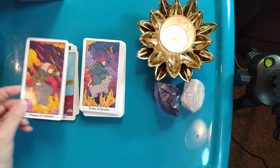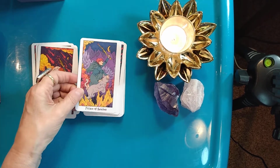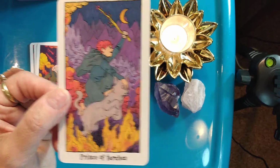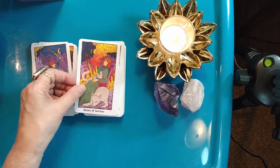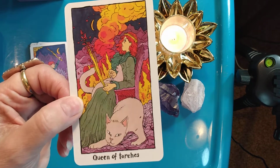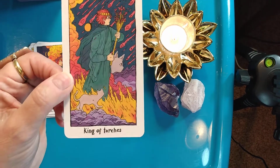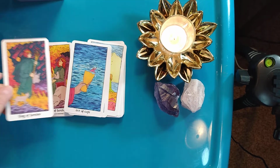So that's the Princess of Torches. Instead of knights, we have princes. So here is the Prince of Torches, the Queen of Torches, and the King of Torches.